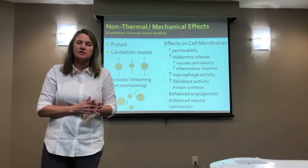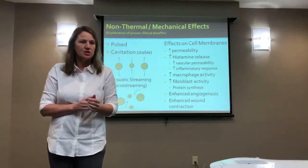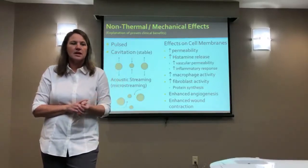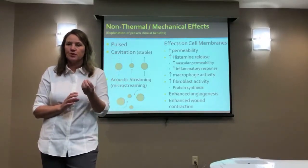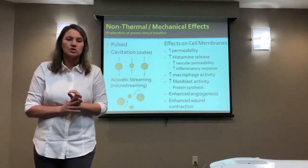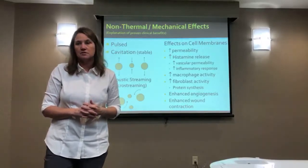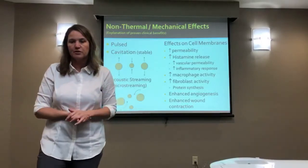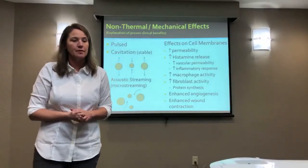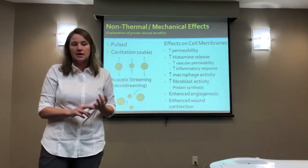Enhanced angiogenesis, that's just some new blood vessels. So anytime there's damaged tissue, you lose some blood vessels. Angiogenesis is the production of new capillary formation, new blood vessels, which you're going to need. That's a subject of a lot of debate because peripheral vascular disease is such a common problem. And that's found to be enhanced wound contraction.